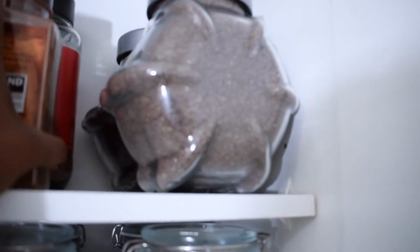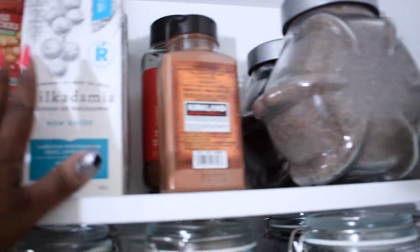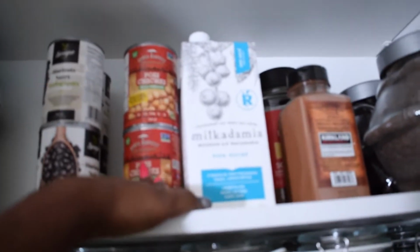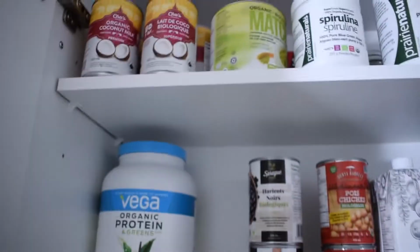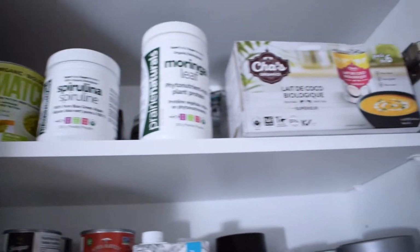I also have cranberry, my chia seeds. What else do I have here? I have some other raisins, tomatoes, coffee, cinnamon. This is my macadamia milk, chickpea, black beans. This is a vegan protein I'm using. Up here I have coconut milk, matcha, spirulina, moringa, and more coconut milk.